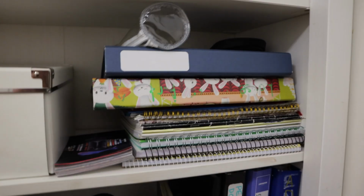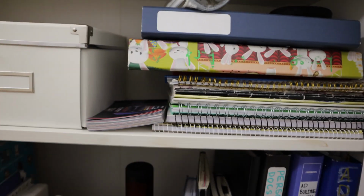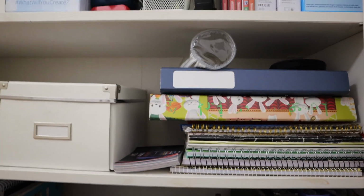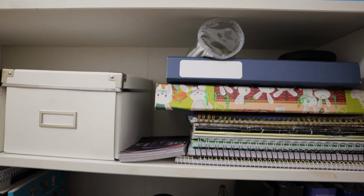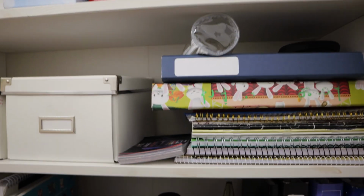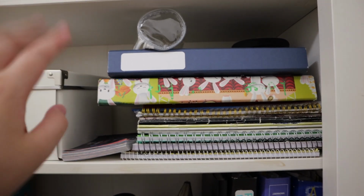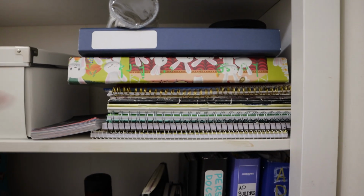Over here, we basically have a stack of spare photos. Those photos actually are meant to go into my room because I haven't put up the command hooks and string for me to peg up photos, so I've got to do that soon. But basically here I've got some spare binders, spare pencil cases, and spare books because I don't like throwing away things I haven't used yet.